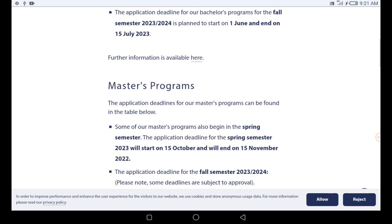Okay, and if you look at this master program here, it says the application deadline for our master program can be found in the table below, which means each master degree program has a different deadline. Okay, so you must check your program requirements and the deadline for the program that you want to apply to before you start applying to this university, so that you will know when you have to have submitted your admission application. Okay, so I'm going to be walking you through this step by step.